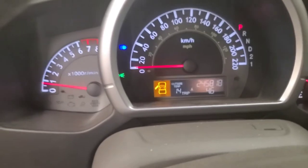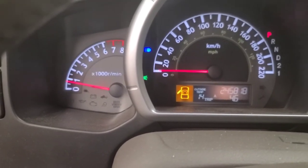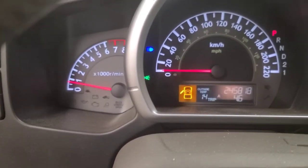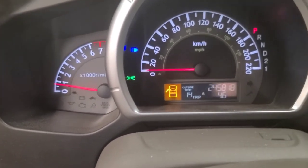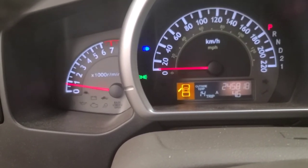So I took this thing for a road test and no warning lights came on. Mind you, it's only the first drive cycle, so I'm going to look in the history of what was in the PCM when I first scanned it. I believe there was a catalyst efficiency code, and if there was, it's likely going to take a couple drive cycles for that one to come back. This has got roughly 246,000 kilometers on it.